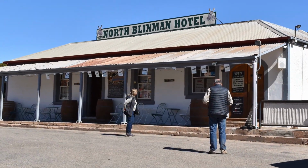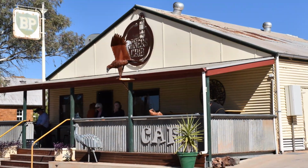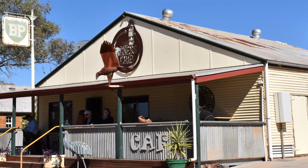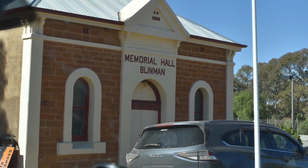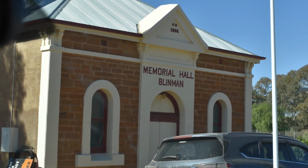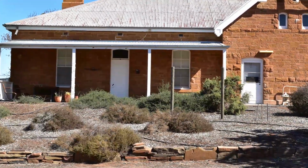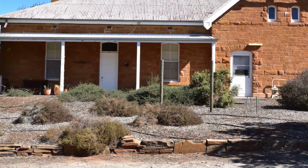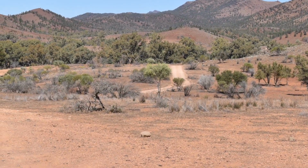The Blinman mine became one of the most important copper mines in South Australia, attracting miners and their families from all over the region. The town was officially surveyed in 1864 and named after Blinman, the shepherd whose discovery changed the fortunes of the area. During its peak, Blinman was a bustling town with a population of several hundred people. It had all the amenities typical of a mining town, including shops, a school, a post office, and several hotels.